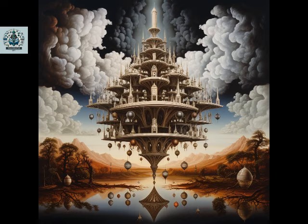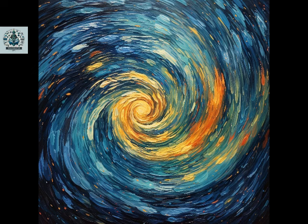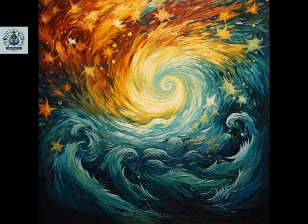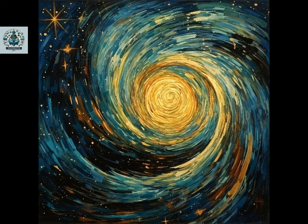Vincent van Gogh, on the other hand, offers a stark contrast with his dynamic and emotive compositions. His style is marked by swirling skies and undulating landscapes, creating a sense of rhythm and movement. Van Gogh's balance is achieved not through symmetry, but through contrasting elements, like vibrant skies against calm villages. This creates an emotional depth, balancing turmoil with tranquility in his paintings.